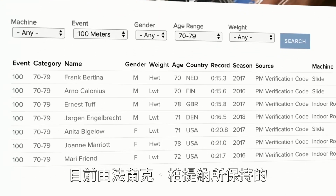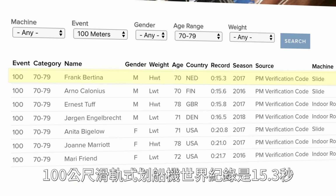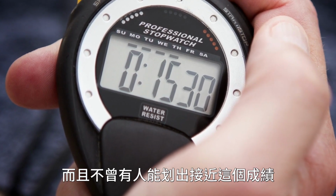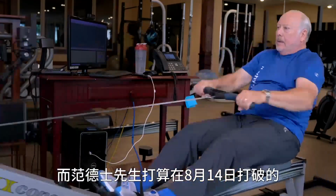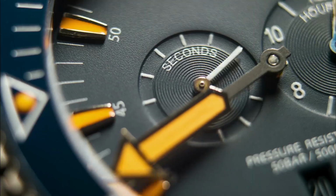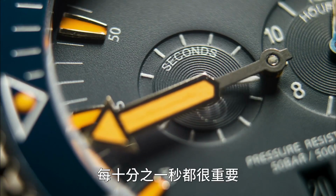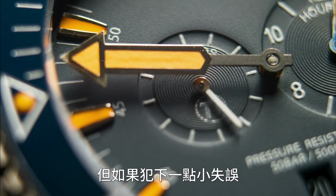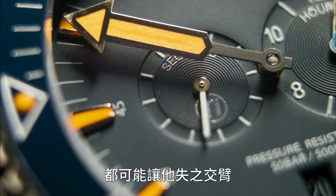The current world record set by Frank Bertina for the 100-meter row with slides is 15.3 seconds. No one has ever come close to Bertina's record. And it's Bertina's record that Frank is going to try to break on August 14th. In a 100-meter sprint, every tenth of a second counts. Even if Frank is physically capable, only the slightest error and he'll botch the attempt.